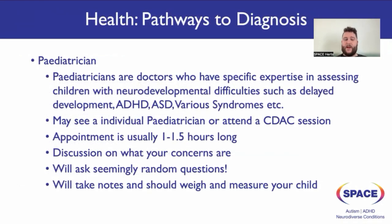The paediatrician. Paediatricians are doctors who have specific expertise in assessing children with neurodevelopmental difficulties. This includes autism, ADHD, various syndromes, and developmental delays. You may see an individual paediatrician, or you may attend a CDAC session, also known as a CDAC. This appointment is usually between 1 and 1.5 hours long, where you discuss what your concerns are. Now, the paediatrician may ask some seemingly random questions, but we will assure you they are all relevant. They will take notes and should weigh and measure your child, as they will be looking at your child's holistic development.